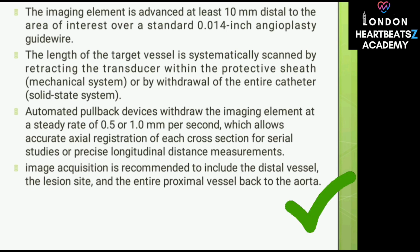The recommendation from experts is that the image acquisition should ideally cover not just the specific blockage itself, but also a segment of the vessel distal to the lesion and the entire proximal vessel all the way back to the aorta. This provides a comprehensive view of the vessel and any diffuse disease that might be present.